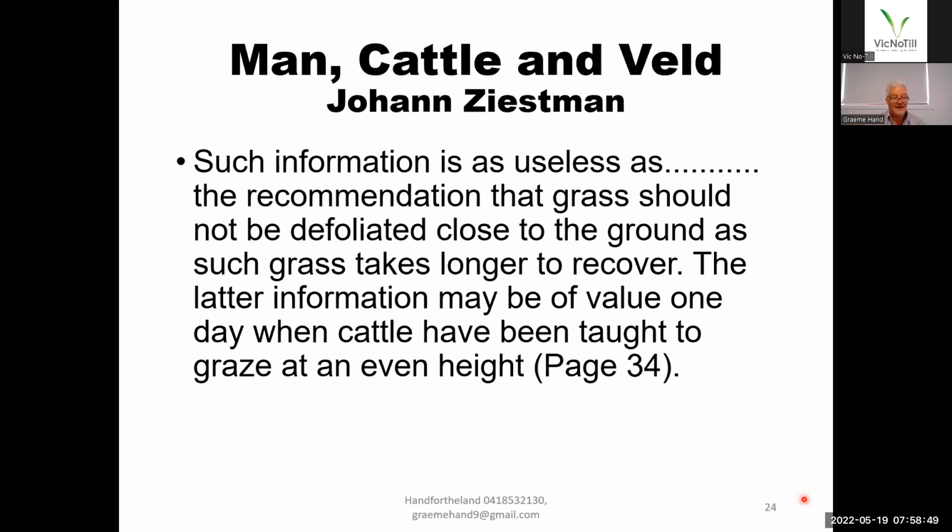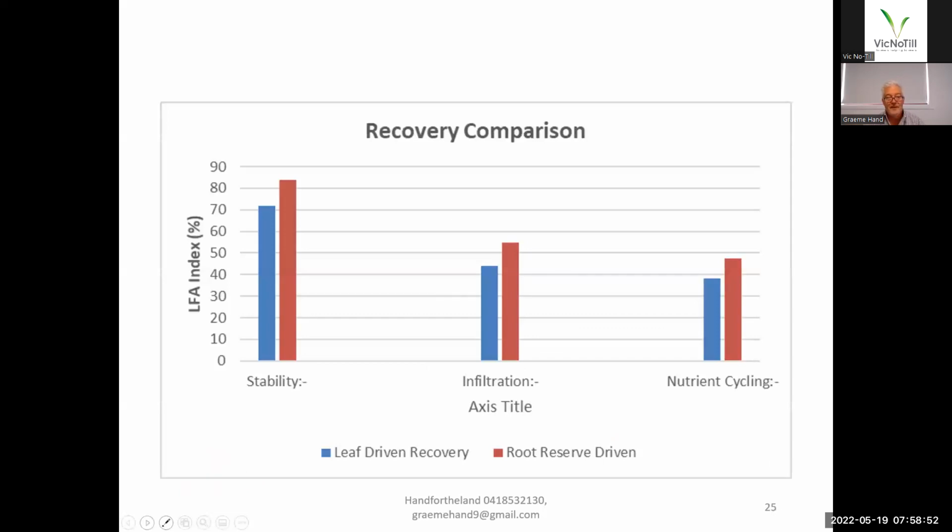I've got a bit anthropocentric there. I've done lots of this. This is from Sydney University data. This is the difference from a project that we did, communities in landscapes. We did an action on the ground one, which is the root reserve driven one in red, and we did a communities in landscape project. The blue was mainly in New South Wales. The red was in Victoria and New South Wales. And it's the summary of what happened. We get higher landscape function scores, more stability, more water infiltration and more nutrient cycling.